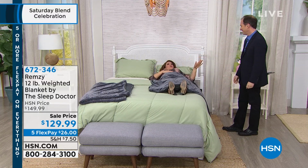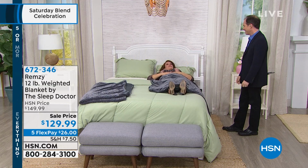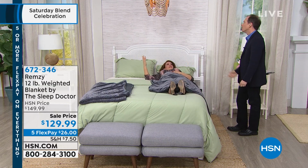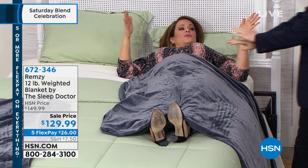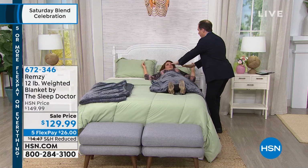So my second feeling was, is it going to be heavy on my tummy? Because who wants anything heavy on their tummy? It's not bothering my belly at all. No, exactly. And again, this is about the weight dispersement, so that way weight isn't gathering in one place.